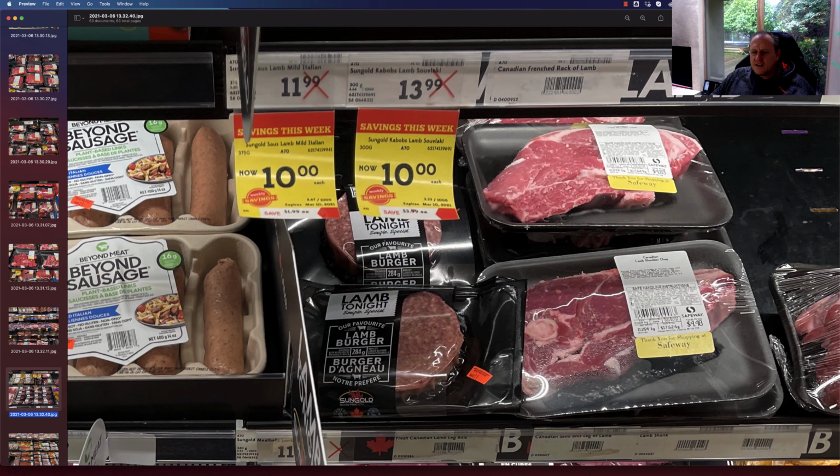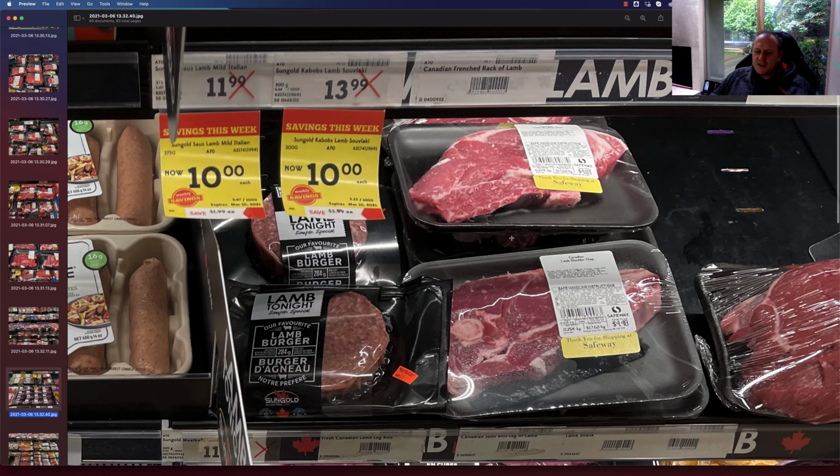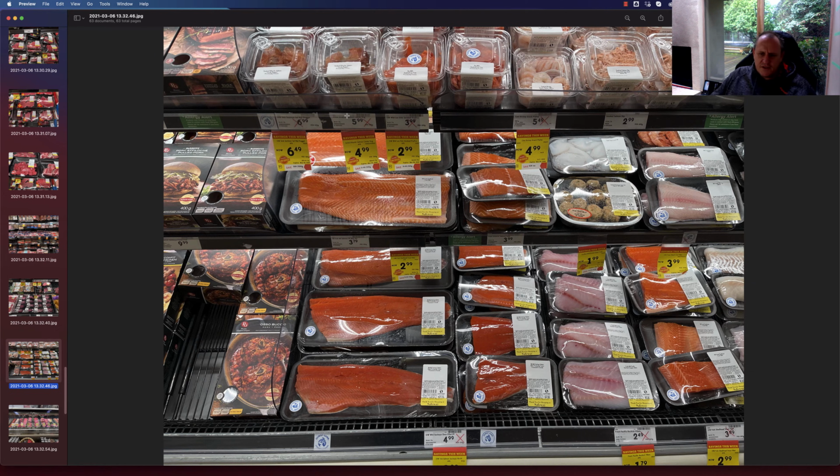And then there are a couple of lamb chops there, but it's like $17 a kilo. It's actually cheaper than some of the beef. Wow. But this is literally the extent of the lamb in the store. There's a couple of chops and one roast. It's not big here, although it's bigger than in the US, I guess.